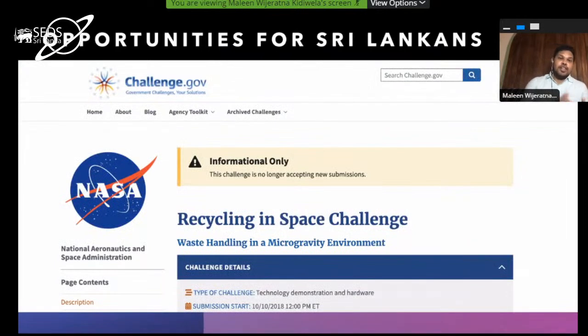And there are opportunities for Sri Lankans in terms of NASA. Most of them aren't for citizens only, but there are challenges that they put out on challenge.gov that are applicable to all, not only US citizens, but also for all the citizens around the globe. This opportunity is massive sometimes, and sometimes the challenge grant prize is something like $15,000, which is like 30 lakhs in Sri Lanka, I don't know, something like that. So it's a big, huge prize.